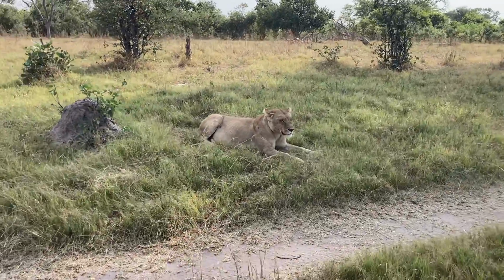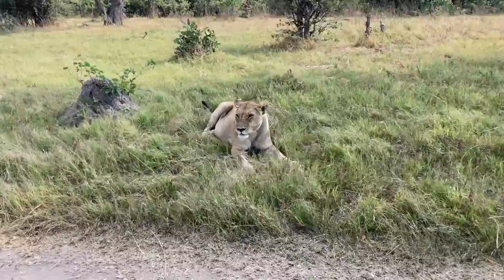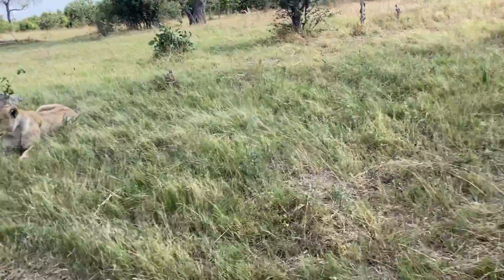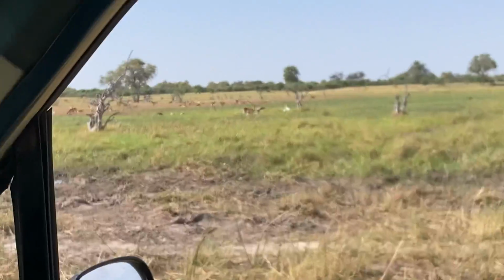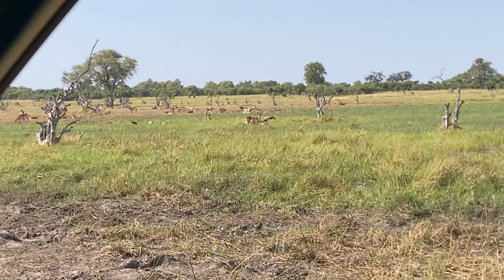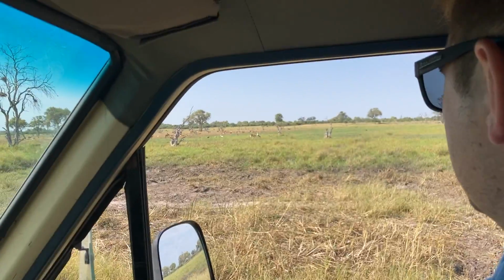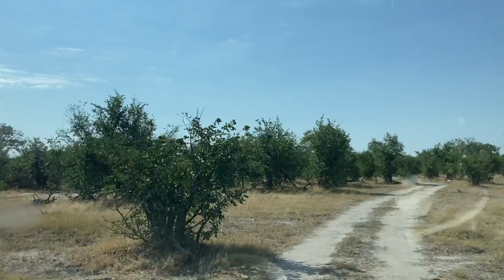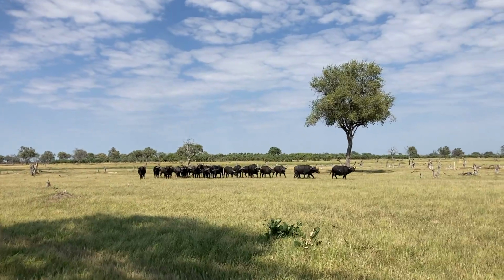Having spent some considerable time chilling with the lions, we decided to move on and see what else we could find. This was a very interesting road because usually this area is very inaccessible because the water is normally too high. But because it's been so dry, it's opened up this whole new region, and now there's this little track that runs along the river basically almost all the way to Mababi.